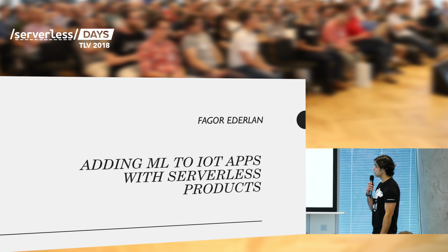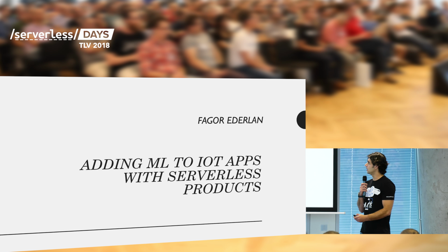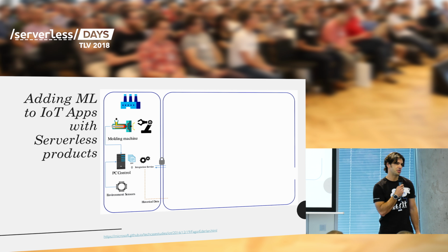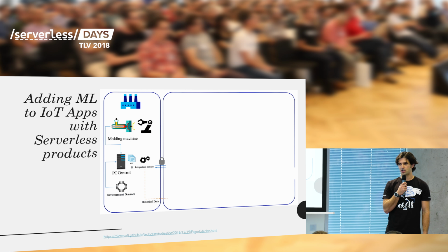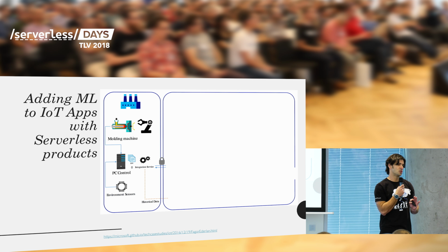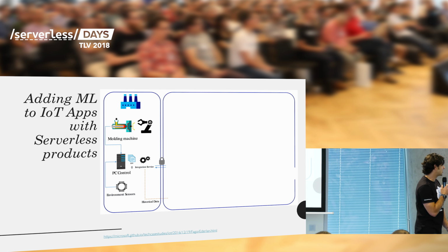So Fagor Ederlan is a company in Spain. They manufacture auto parts, and auto industry is very costly to manufacture parts that have to be recalled, as you would imagine. So precision on those parts is super critical. So they're an old-style IoT company before IoT was called IoT.